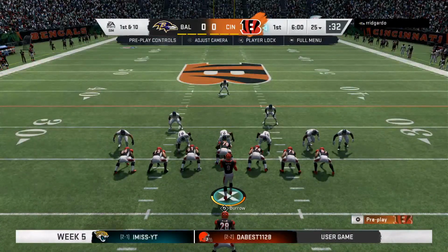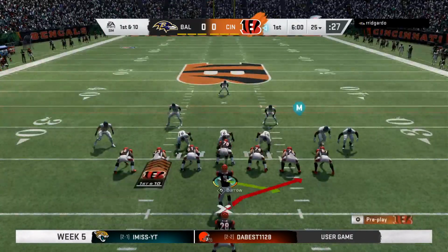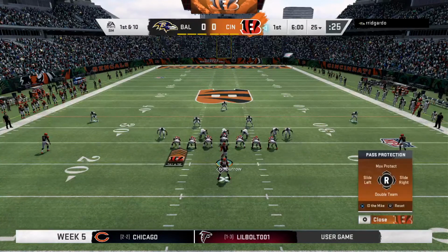Set, ready, 50, plant. We got to get the ball. Get the ball right here. Let's go. 25, check 25, check 25.